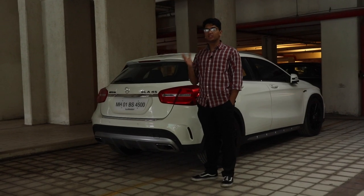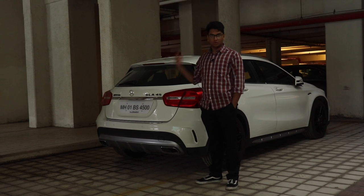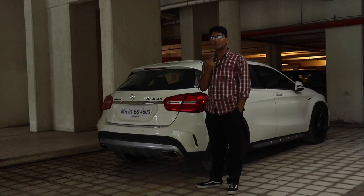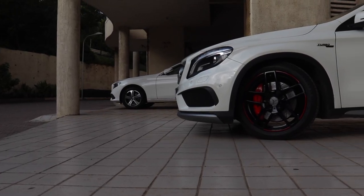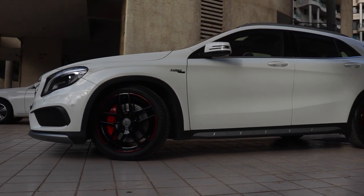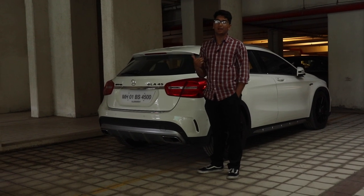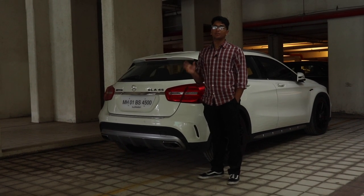So from this whole video till now, you've understood that the GLA is quite practical and also it's really fast. But then one question arises, even if it's such a well-rounded car, why don't you see a lot of them on the road? Well, that's because the GLA has quite a high price tag. 80 lakhs ex-showroom is the price tag.